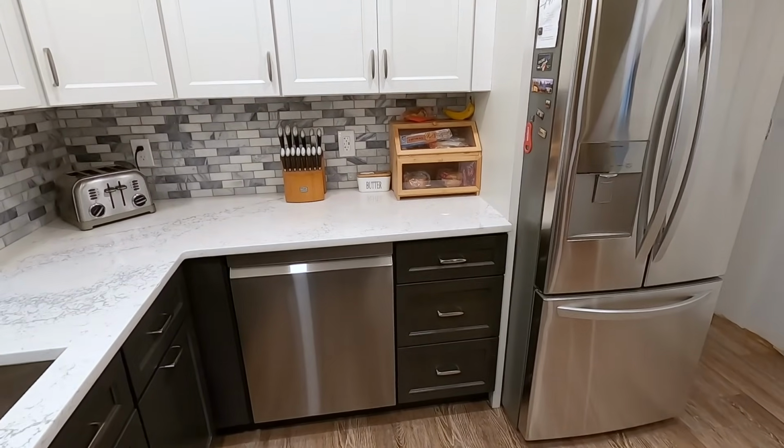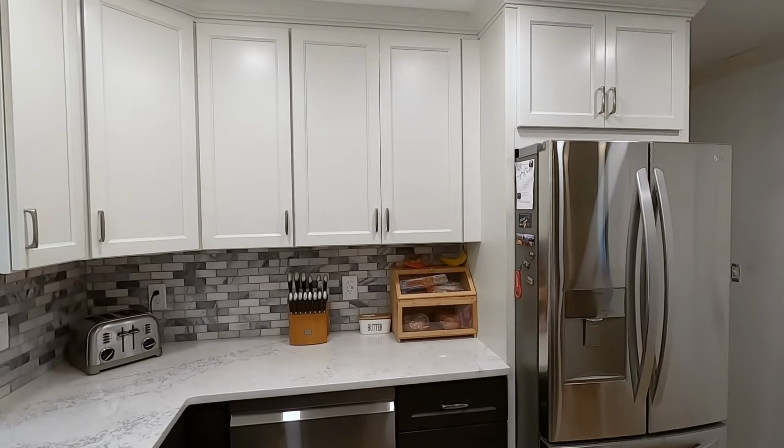That is a wrap on this kitchen remodel. I couldn't be happier with the way this turned out. It's exactly what we wanted.